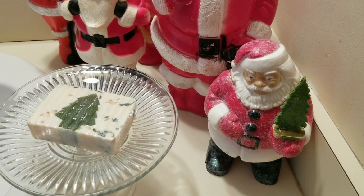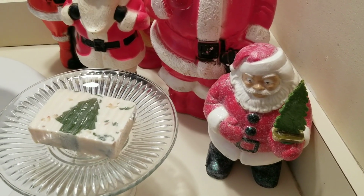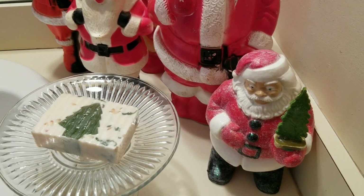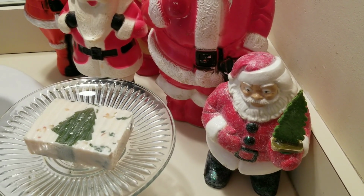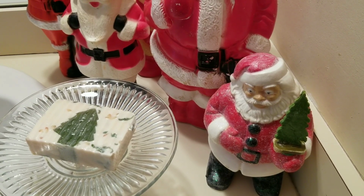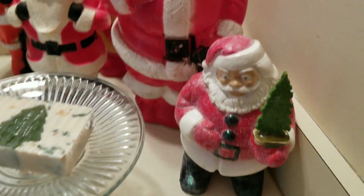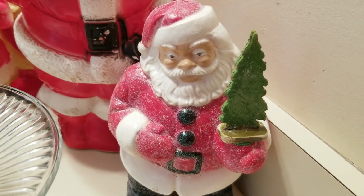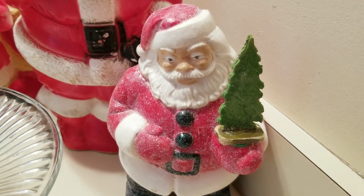So I love my little collection of tabletop Santa blow molds. I have been purchasing new ones over the last several years and replacing duplicates. So I'm trying to keep it relatively reined in. This little guy here, I bought this from Sabrina at Simon Says Let's Make a Deal.